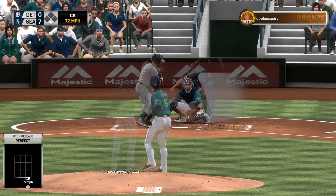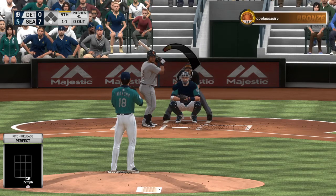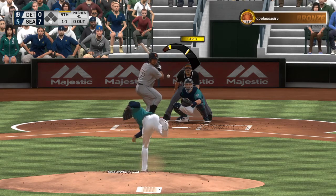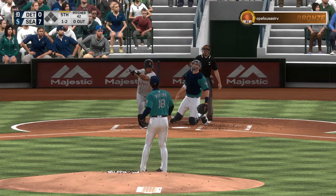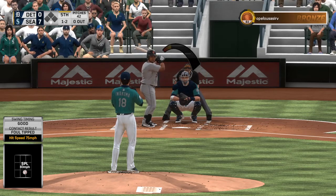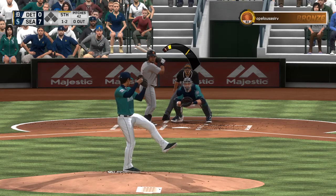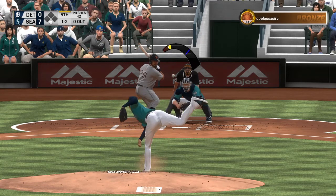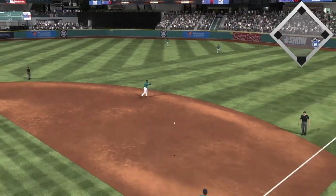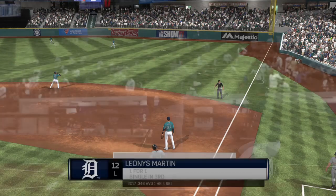And here's a curveball in the dirt that time for a ball. 1-1. Now here's the pitch. Now he gets on top of one here and chops it foul right at home plate. Ready on 1 and 2. Hard hit ball to second. Cano fields it cleanly. And the 5th inning will start with a ground out, 1 away.